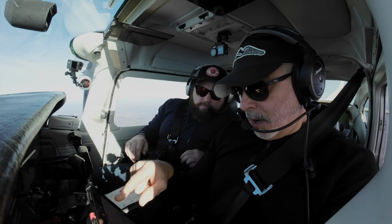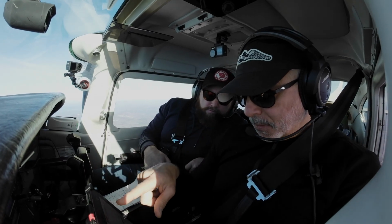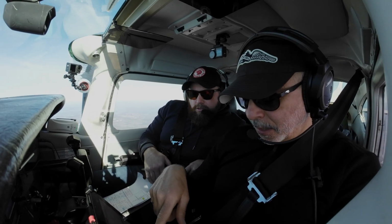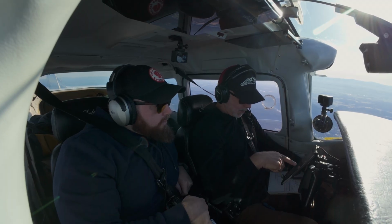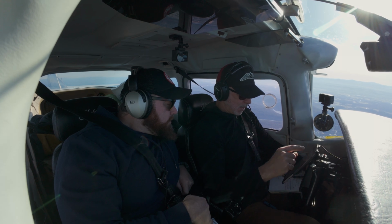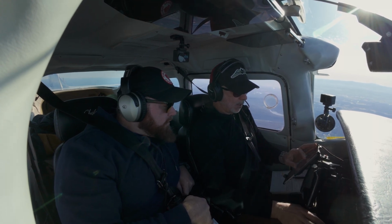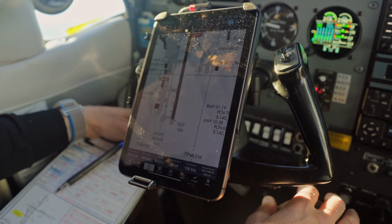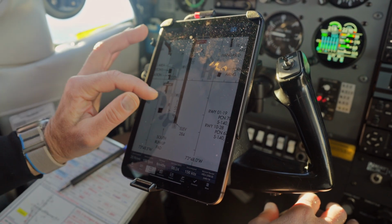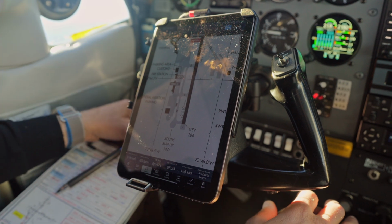So, we're gonna land on runway 1. Yeah. So, they're gonna ask us to maybe take taxiway Delta, exit on Delta, and then we'll call ground, and it's gonna be Alpha up to the customs. The customs is right here.